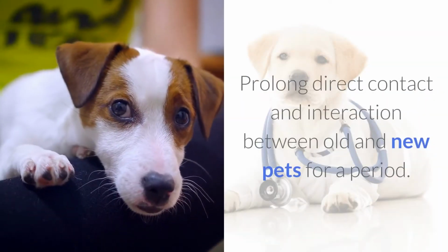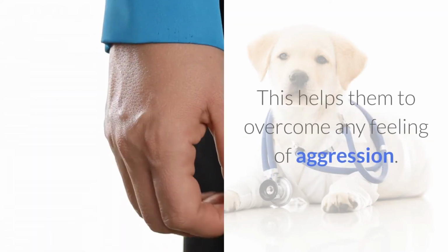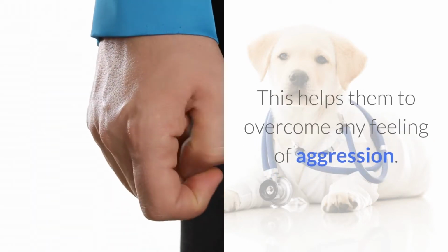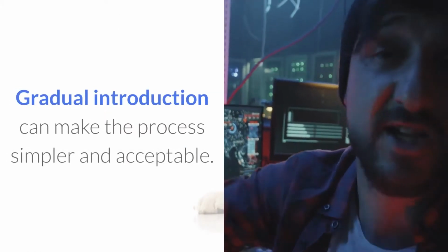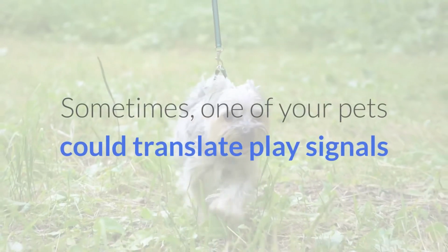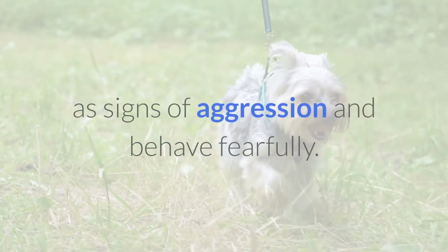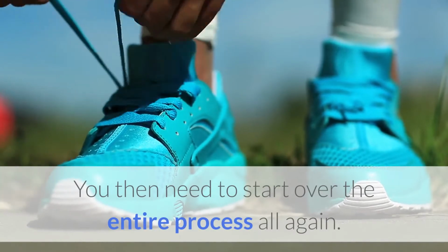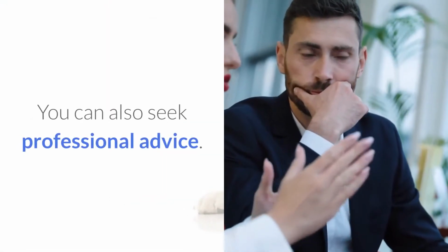Prolong direct contact and interaction between old and new pets for a period. This helps them to overcome any feeling of aggression. Gradual introduction can make the process simpler and acceptable. Sometimes, one of your pets could translate play signals as signs of aggression and behave fearfully. You then need to start the entire process all over again. You can also seek professional advice.